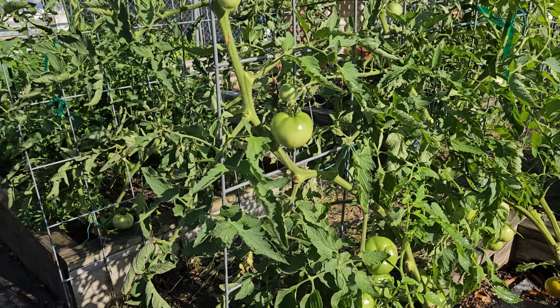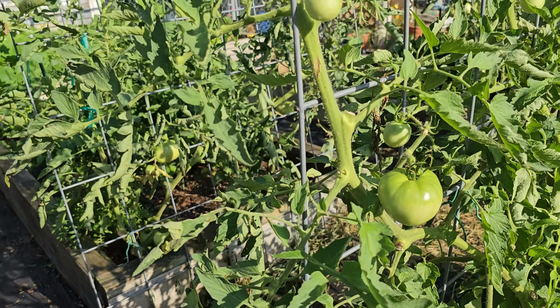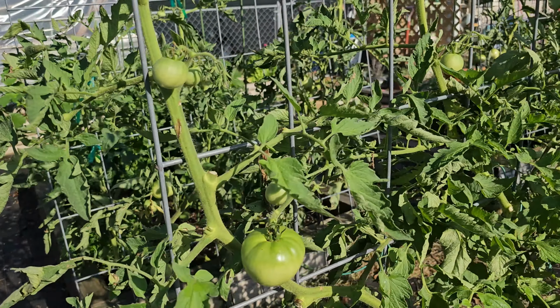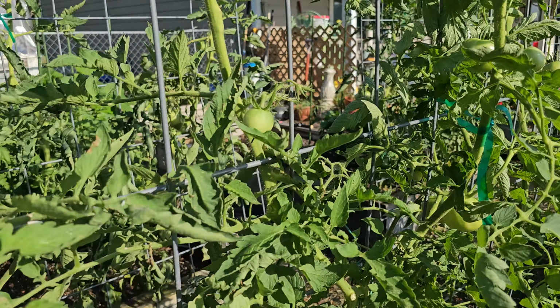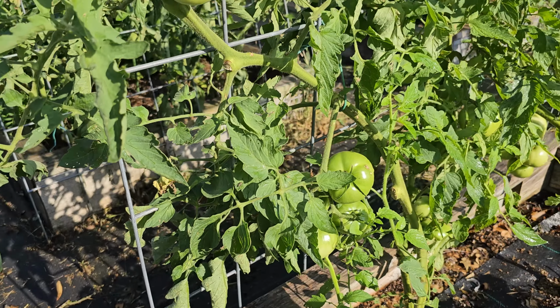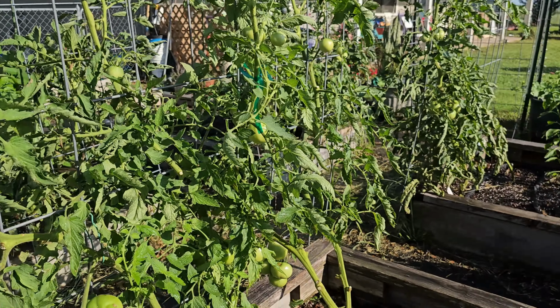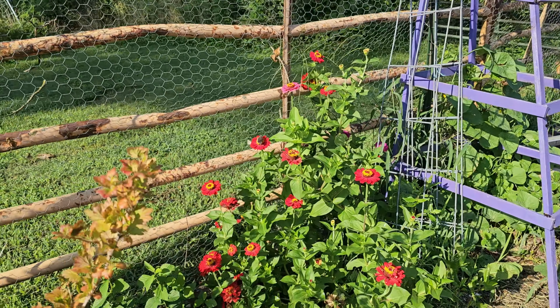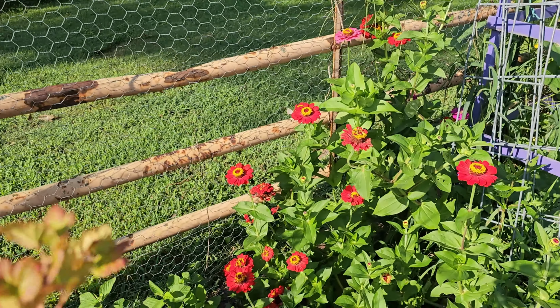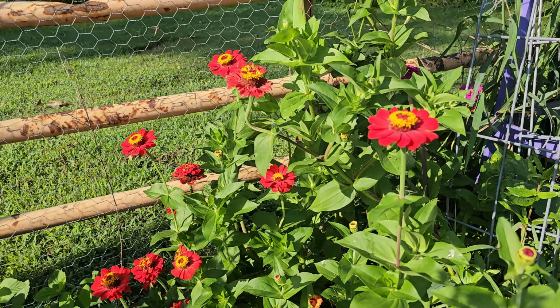More of my indeterminate tomato plants. I've been pruning on them some more, getting them tied up better. So yeah, I've got lots of tomatoes fixing to come on, which is good. I had to show y'all my volunteer zinnias over here. They're so pretty.